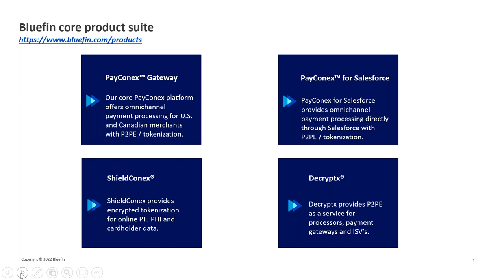It's also available both through our iframe or through an API connection. So you can get it through PayConex and also through a standalone solution. And it will tokenize any piece of data that you want. So it's extremely flexible.